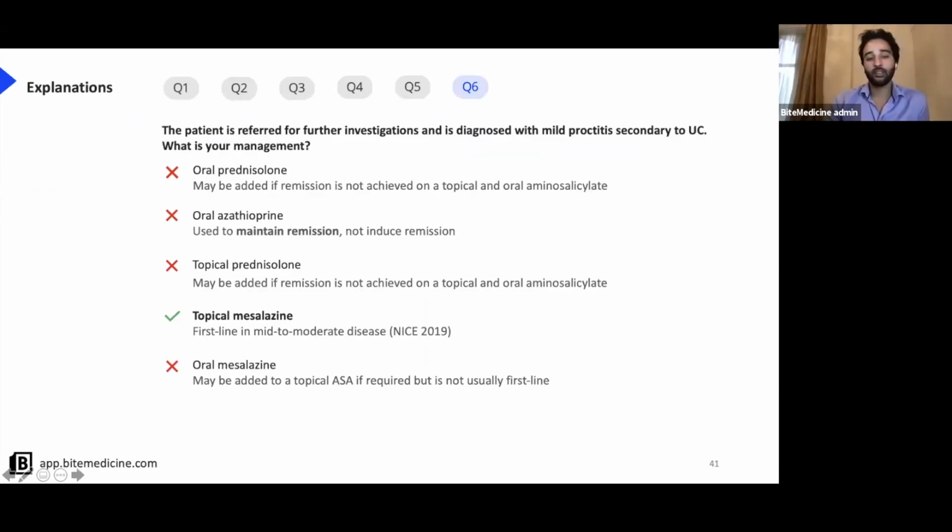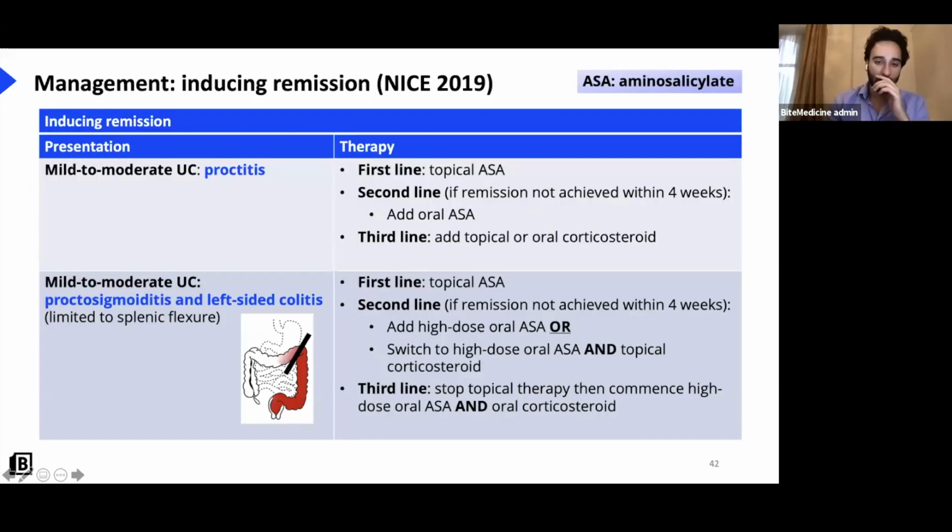So this patient who has, sorry, that should say mild, not mid to moderate. So patients with mild to moderate disease, topical mesalazine is going to be first line. That's just a rule that you need to learn. And essentially what you need to learn is just the tables that are on the next few slides. I'm not going to get massively bogged down in it because, as I said, it's not massively exciting. But essentially how you're going to determine the management is going to be the severity as per Truelove and Witts. Remember that table? So has the patient got mild, moderate, or severe disease?